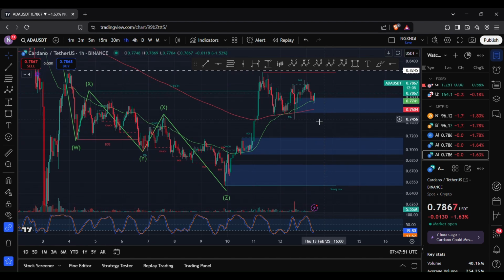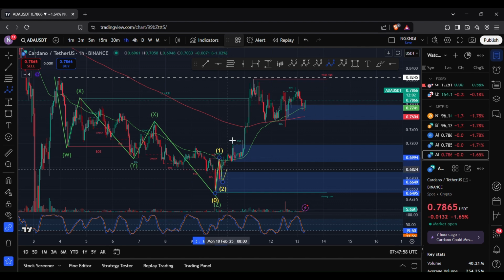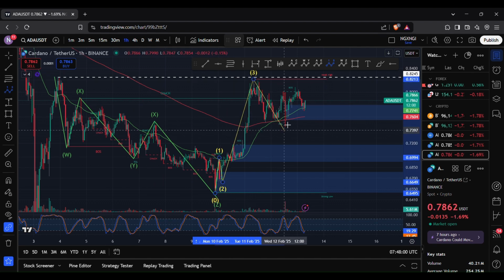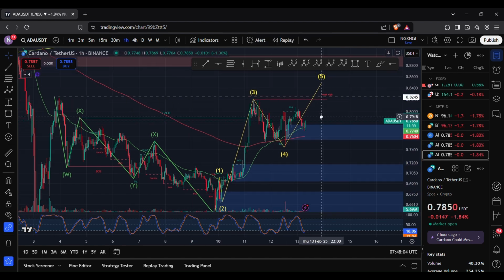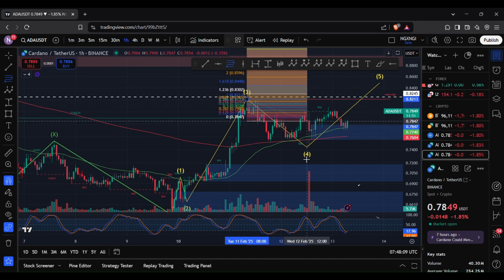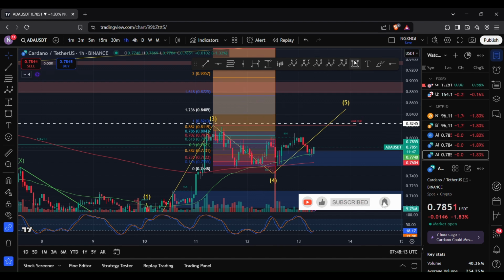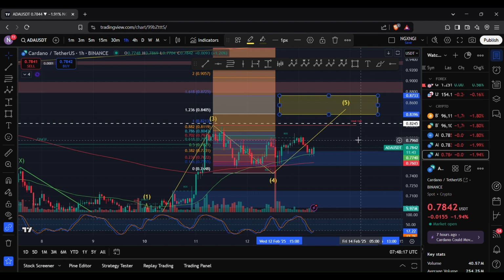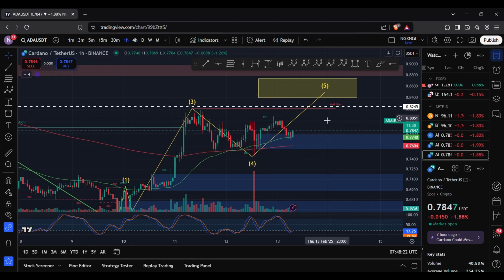Now, in my previous video, I did talk about how we are in an impulsive move to the upside, and this is a 5-wave move. So we have our wave 1, our wave 2, wave 3, and then potentially our wave 4, and then we have a wave 5. Now, if that's the case, then we can target out our wave 5, and our wave 5 will reach anywhere between 84 cents and 87 cents. Something like so.